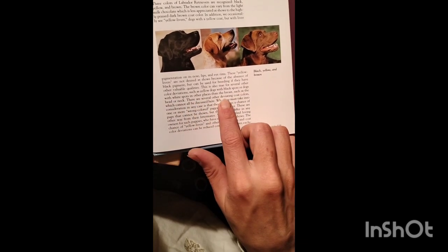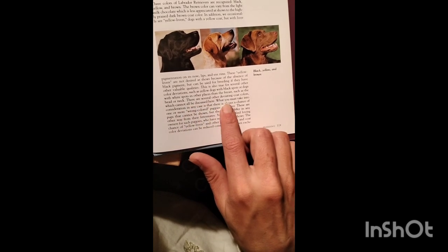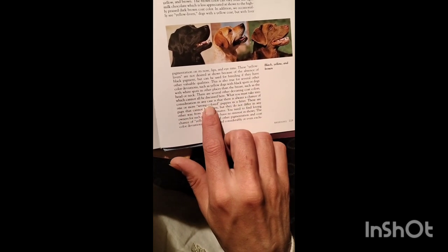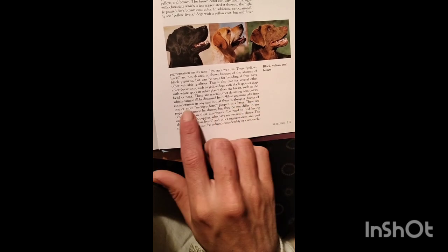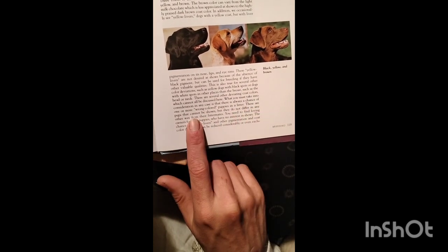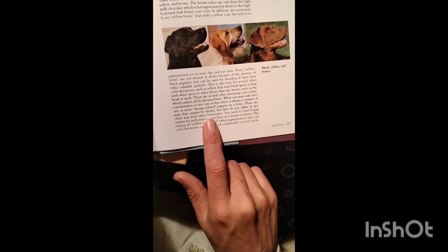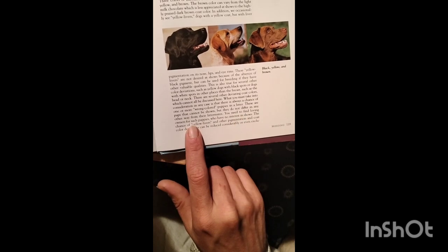There are several other deviating coat colors, which cannot all be discussed here. What you must take into consideration in any case is that there is always a chance of one or more wrong-colored puppies in a litter. There are pups that cannot be shown, but they do not differ in any other way from their litter mates. You need to find loving owners for such puppies.